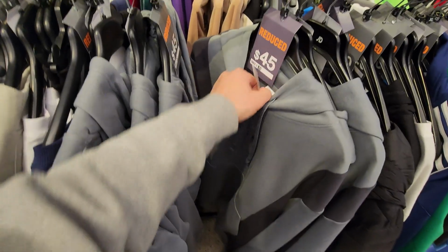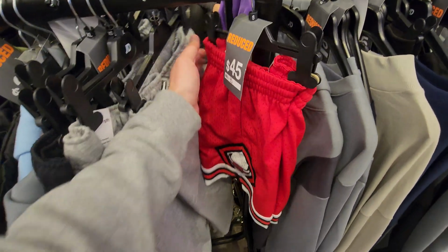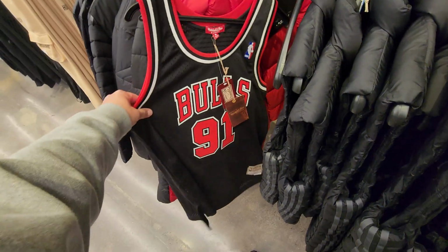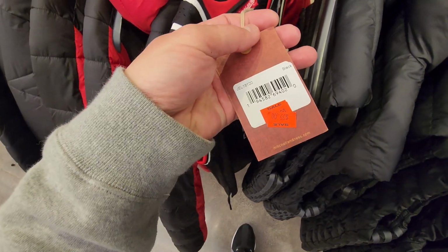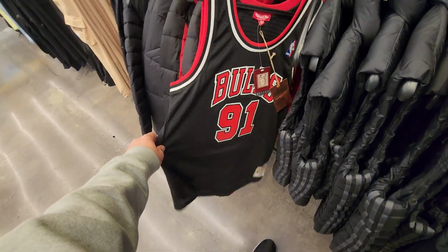Yeah, Nike hoodies right here, 80 down to 45. Mitchell and shorts for women, 85 down to 45 right here. I think this is a women's, right? Yeah, that's a women's jersey right here. 55 for that one. The women's are slightly tapered and stuff. They have like the crop top ones too. This ain't one of those.